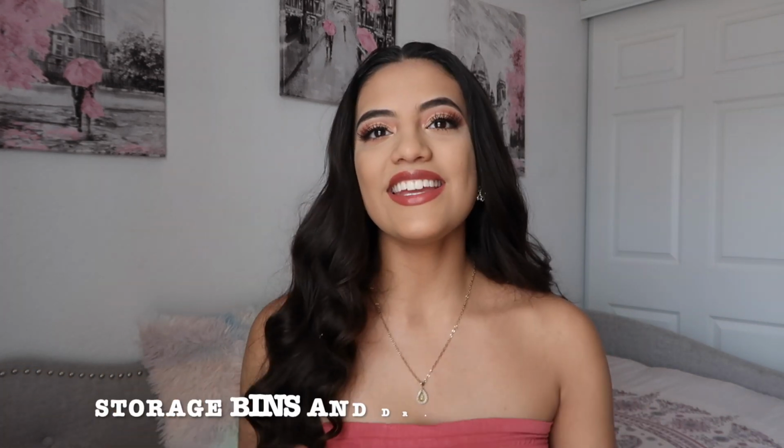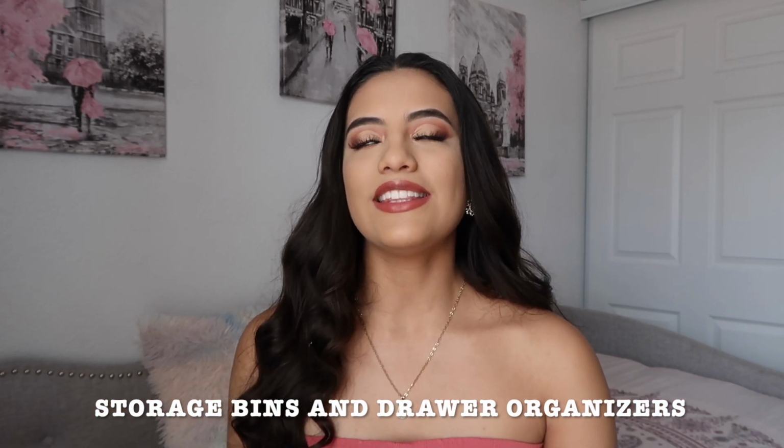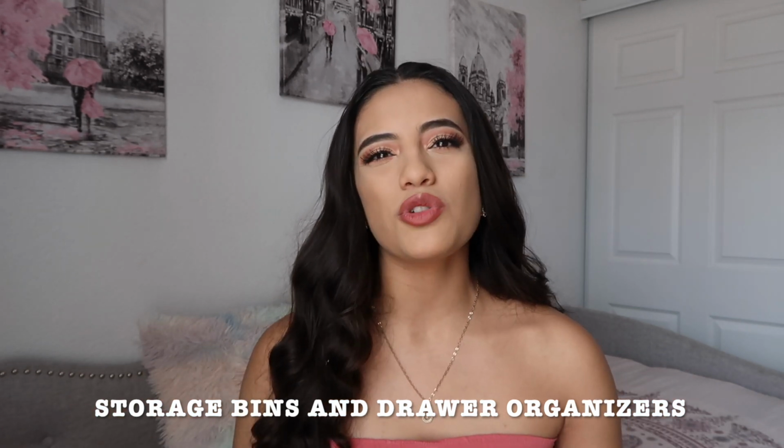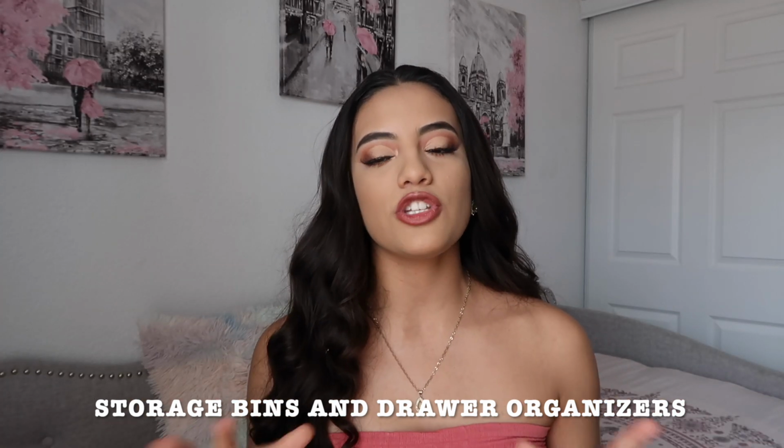The next thing is storage bins and drawer organizers. For those, they do come in handy a lot, because sometimes your drawers can get super crowded, and those organizers help you to just keep things organized. Of course, huh? Well, duh. But everything will just be more clean and more in their place, and it will just look so much nicer.